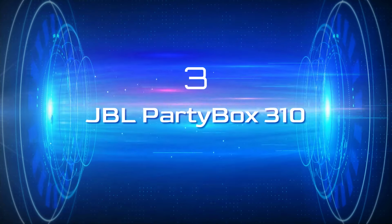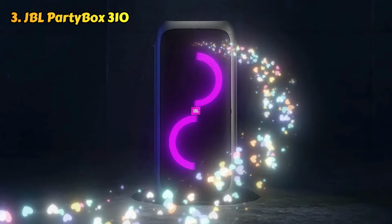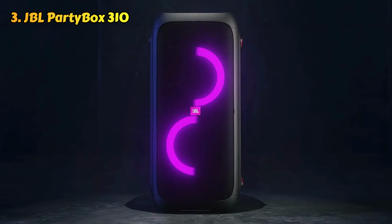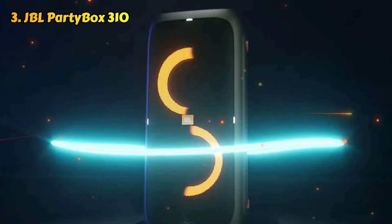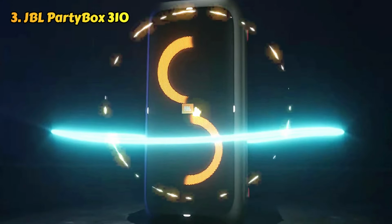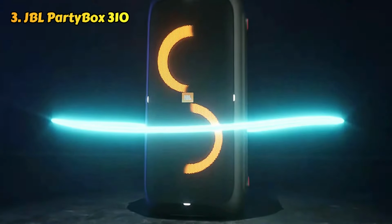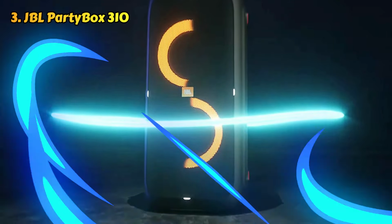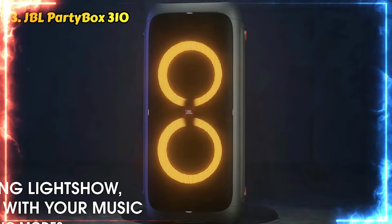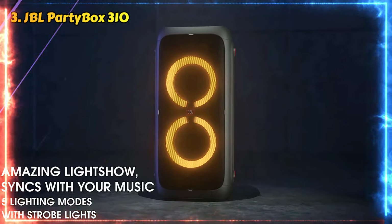JBL PartyBox 310. If the speakers above are out of your budget, check out the JBL PartyBox 310. It's another loud Bluetooth speaker available at a more budget-friendly price, and it's a great addition to your next party. It gets loud, but at 104 decibels, it's not quite as loud as the SoundBOKS Gen 3. It's still more than enough to carry sound throughout your space, even if you're outdoors. The circular RGB lights on the front of the speaker are a nice touch, and you can customize them in the JBL PartyBox app to set the mood at your next party.